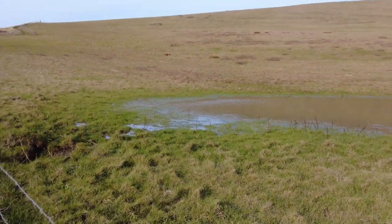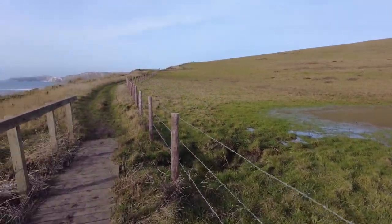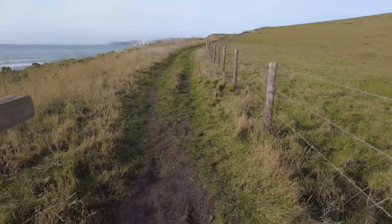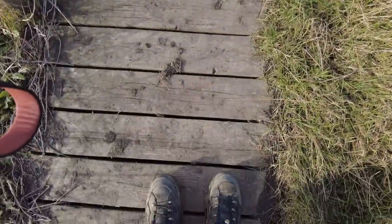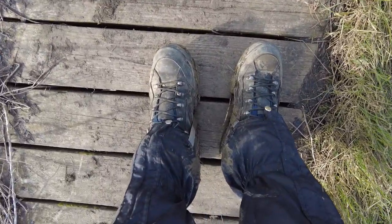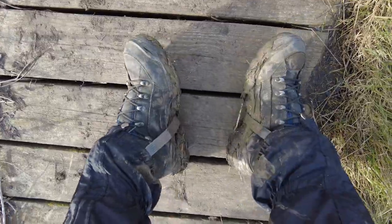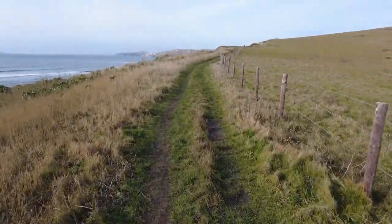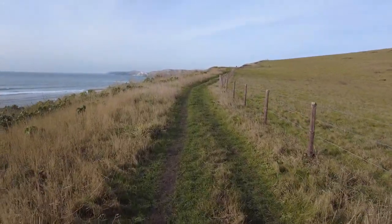But yeah, thankfully most of the path is sort of drying out a bit now, because I have got a little bit claggy in places. I don't know if you can see the boots, a bit of a mess, but anyway, that's what you've got to expect this time of year.